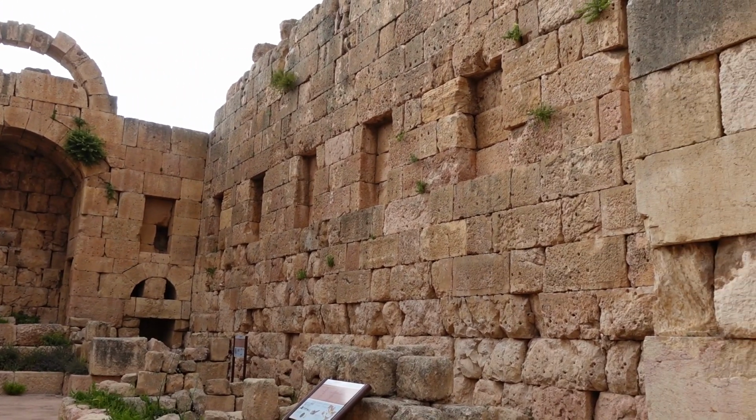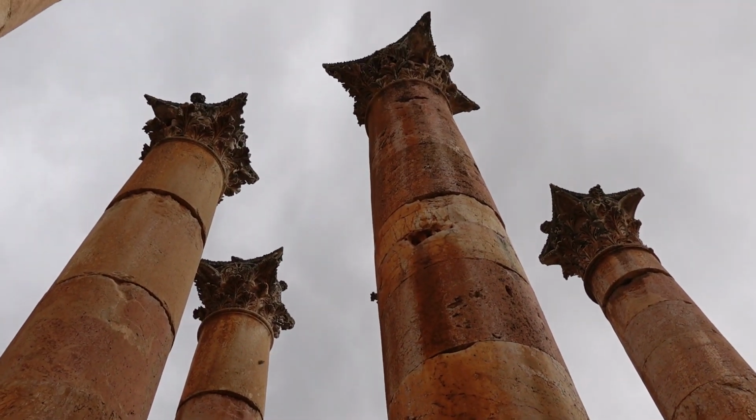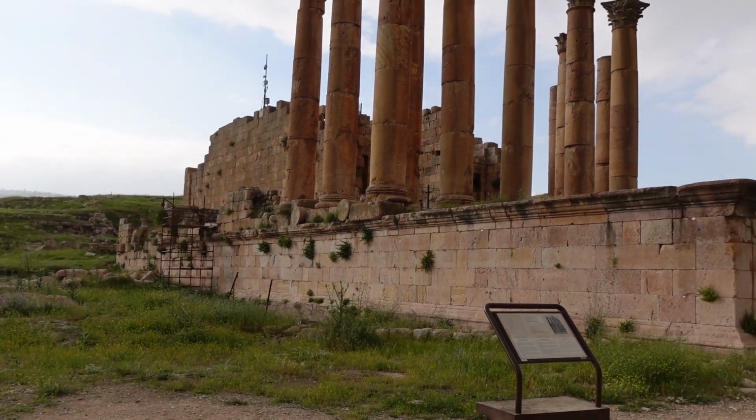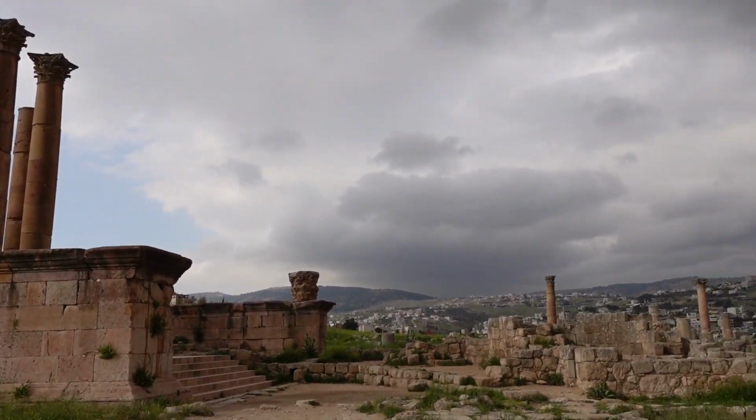But Artemis was the main deity of the city, and therefore it also got the biggest temple, of course. You can see this area is really gigantic here with the courtyard, everything. It must have looked so impressive back in the days. Also in later times it has probably been used as a church as well. There's evidence for it. So it has basically been reused at some point as well.